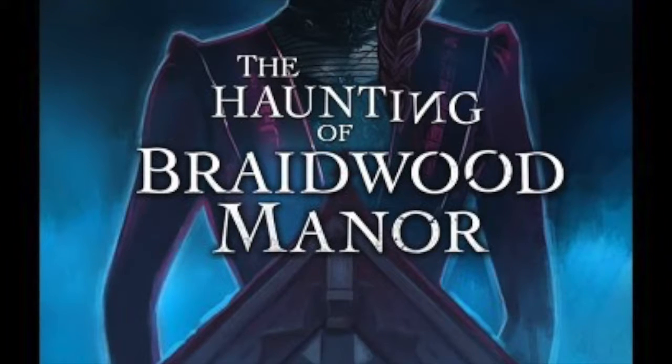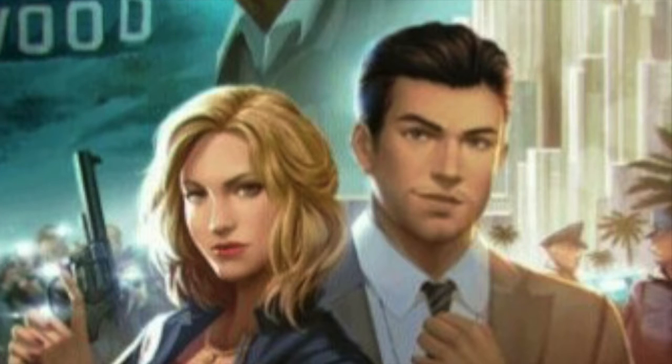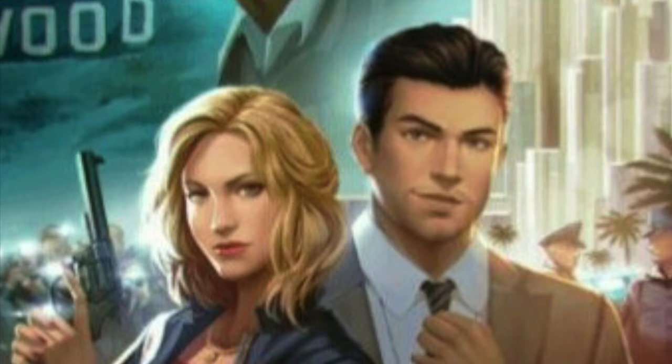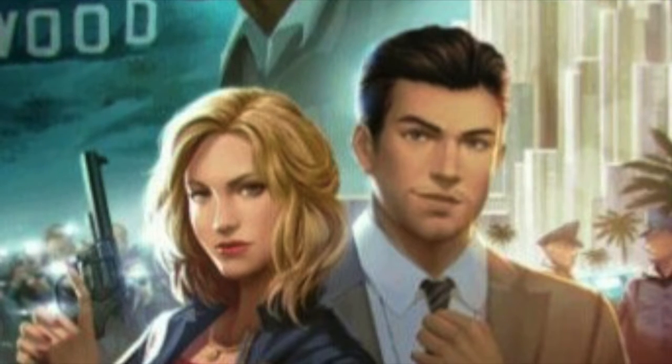Both of these stories are worth checking out, and I really do hope that Most Wanted Book 2 comes out soon. I really want to play that because, I mean, you know, I love the first book so much. I want to continue the story. I love Dave and Sam. I want to keep going.